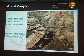Most all of them that we have been tracking have stayed in the South Rim area, but also utilized all the way up here into Flagstaff. And there's actually 3 different zones of lions that then come and utilize the Grand Canyon area and spread out from there.